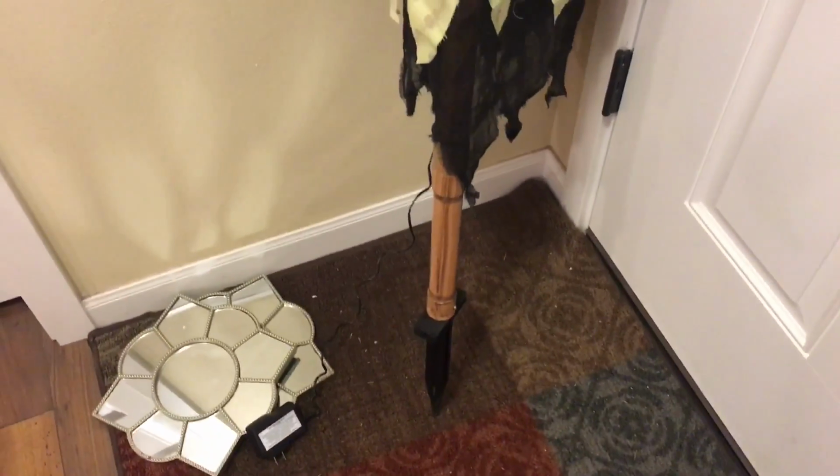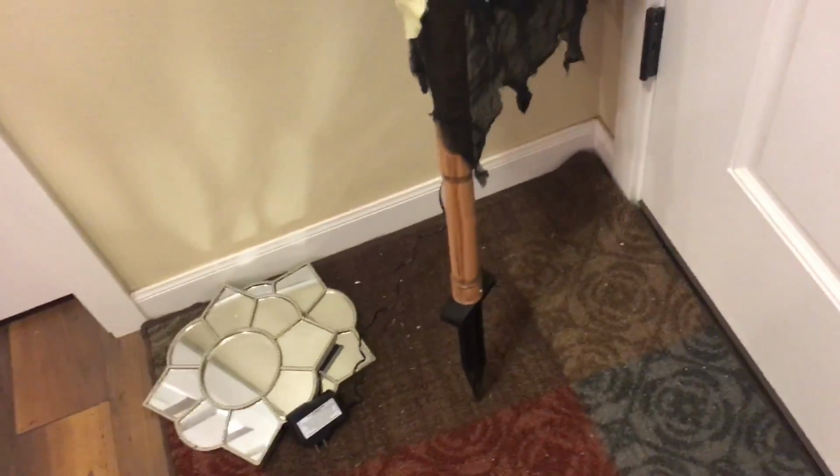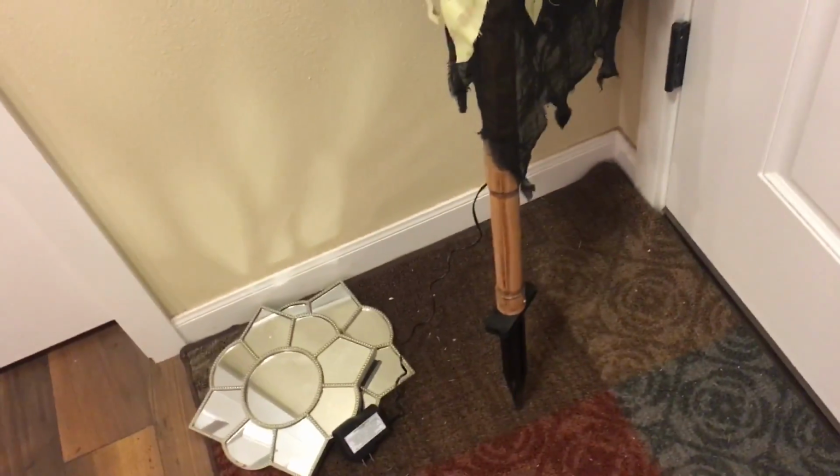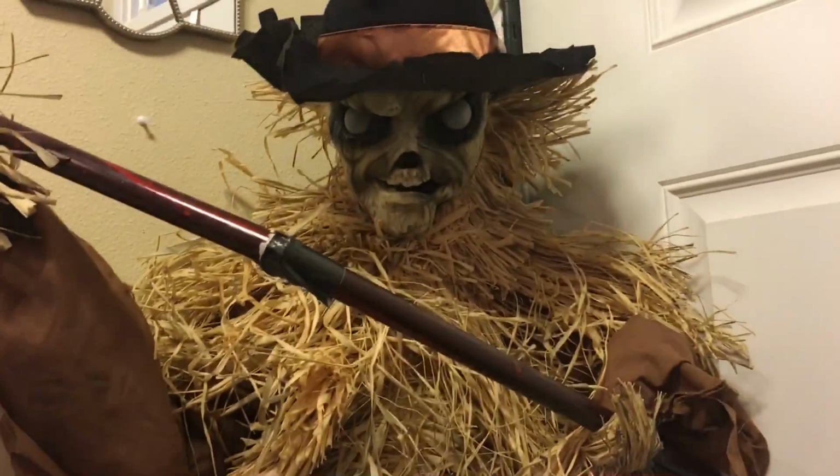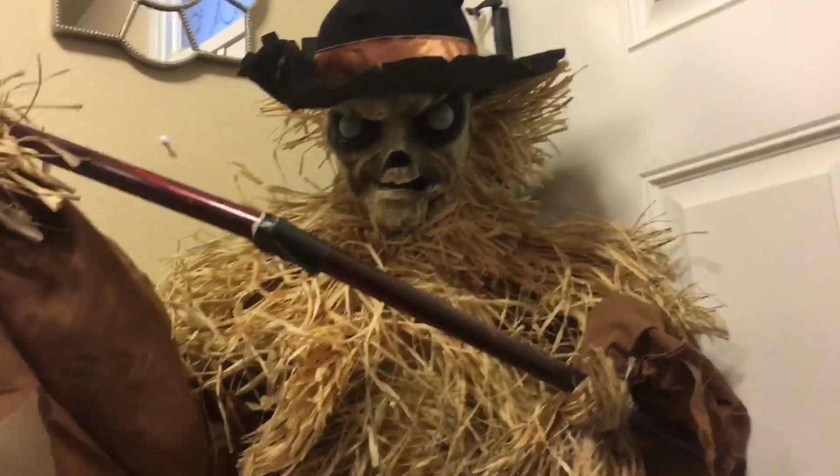One thing I will say though, I wish there was an option, like Forgotten Farmer over there, where you could have a stand-up base for his little stake. There could be a second option with a base on it. I wish I had that, but I'm honestly fine just doing it like this. He does have a hook on the back, so I guess that makes up for it.